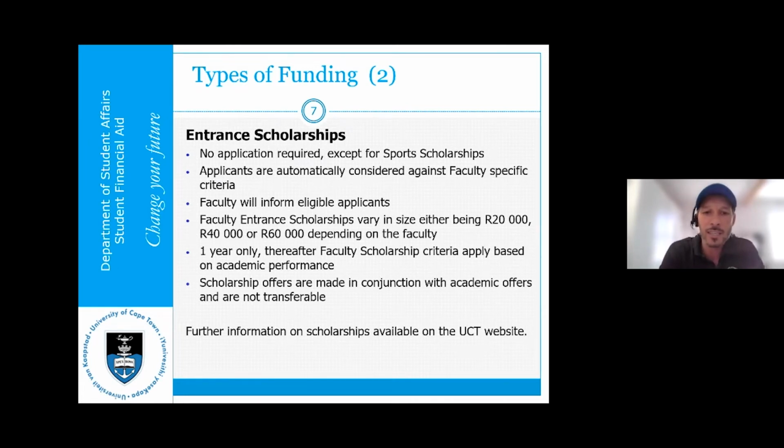Okay. Now, how do you know if you're going to get a scholarship? Scholarship offers are made in conjunction with academic offers. So when you get a letter saying, look, you've been accepted to a certain faculty, you may get a scholarship offer with that academic offer. And I have to note here that scholarships are not transferable from one faculty to the next because they have different criteria. So if you get a faculty scholarship for humanities and you also get accepted to medicine, doesn't mean you can take that scholarship with you. You might not get a scholarship in the medical faculty because the criteria is different. So just to be aware of that.